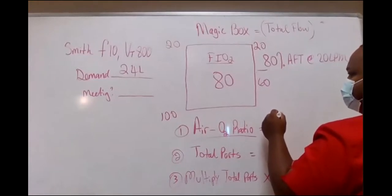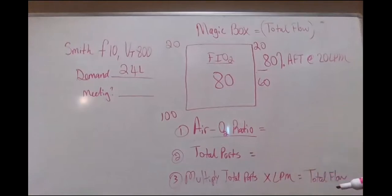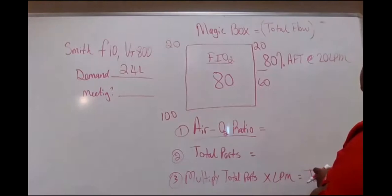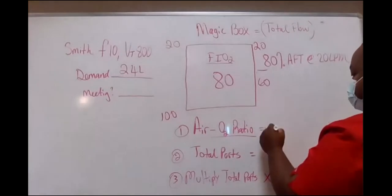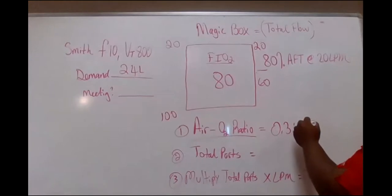How much? 1/4? It's 1/3. What's the decimal? It'll be 33, so it's 1/3. Is it? No. 20 divided by 60 is 0.3. Okay? So 0.3. 0.3 to what?